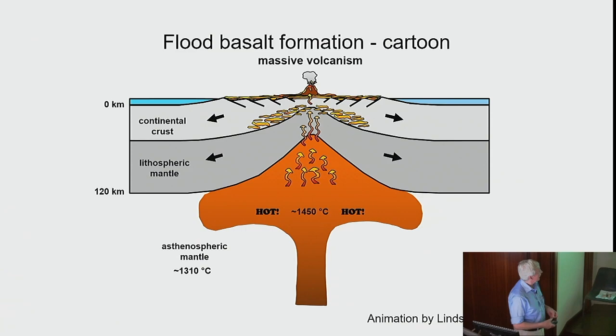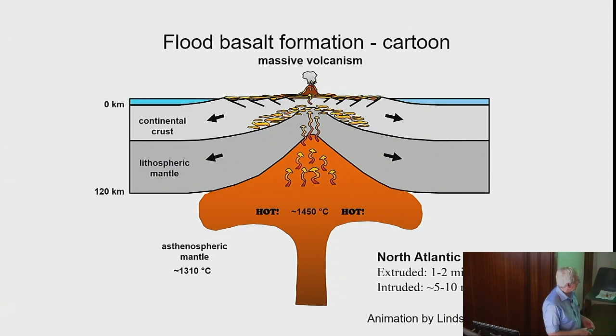So that then flows all over the place, and as I said, you get maybe 1 or 2 million cubic kilometres extruded, and maybe 5 times as much, 5 to 10 million cubic kilometres intruded. And that's very typical of a flood basalt province. And we got this idea in the North Atlantic, but it turns out it works for lots of places.